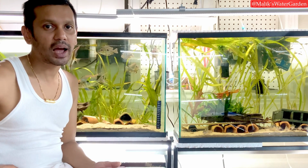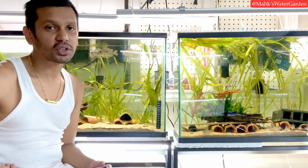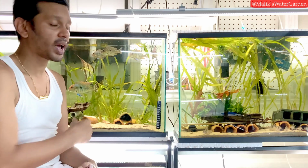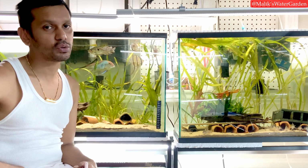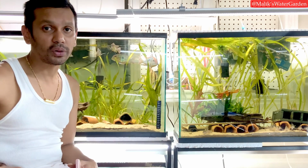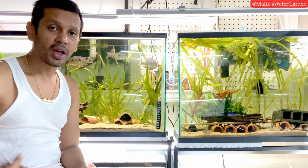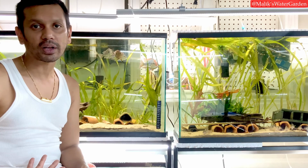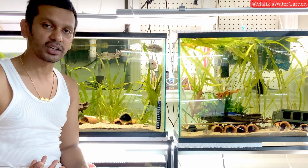Now, having said that, short-term slight drops of temperature, or if the temperature drops to 75 degrees, the fish are not going to die. This tank has gone to 76 degrees over the winter, and there were a few days when it was really cold, and my entire fish room temperature dropped a few degrees below normal, and these guys were completely fine. They were active, they were eating, they were doing well. But having said that, long term, you would want to keep them above 78 degrees Fahrenheit or 26 degrees Celsius.